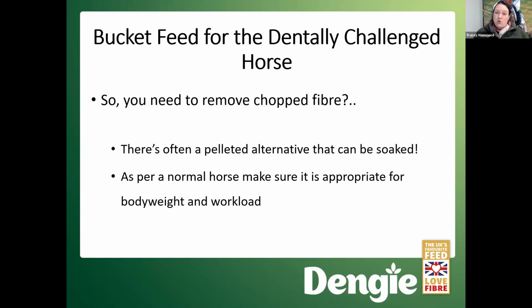Well, actually, that's quite an easy one to deal with, because there's often a pelleted alternative that can be soaked. And if you're feeding a soaked form of feed, it's much less likely to get stuck between those teeth. So really the recommendation there is just to go for a different physical format, and then as per normal, make sure it's appropriate for body weight and workload as well.